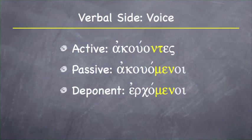So if you come across the form erchomenoi, okay, there's the men that tells you that it's a participle, and so you're going to see this as a present. But it's from erchomai, so this is a present deponent participle, nominative plural masculine. Okay. From erchomai, meaning coming or going. So that's the verbal side, the tense and the voice.